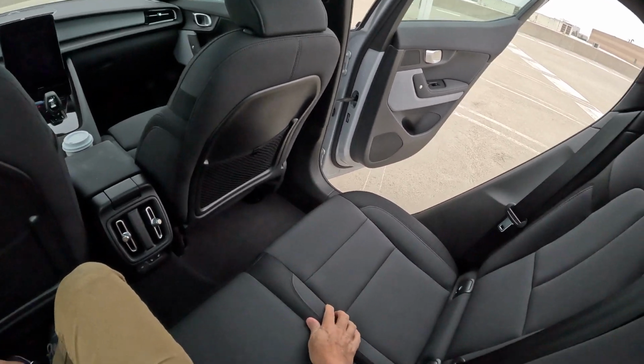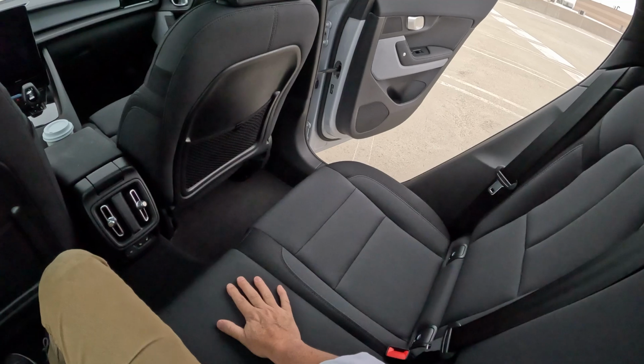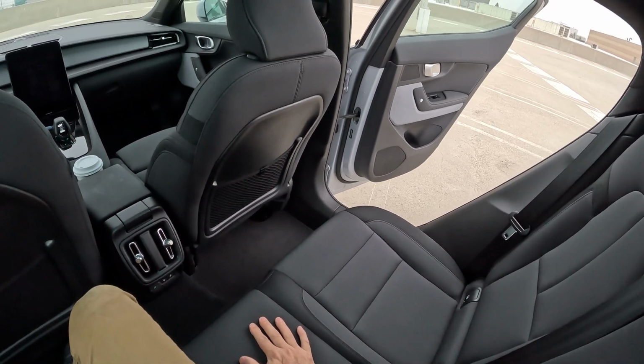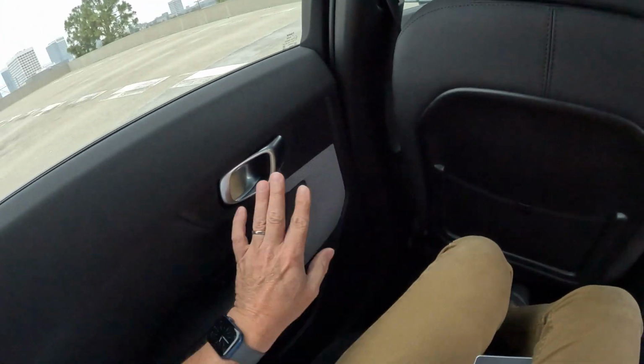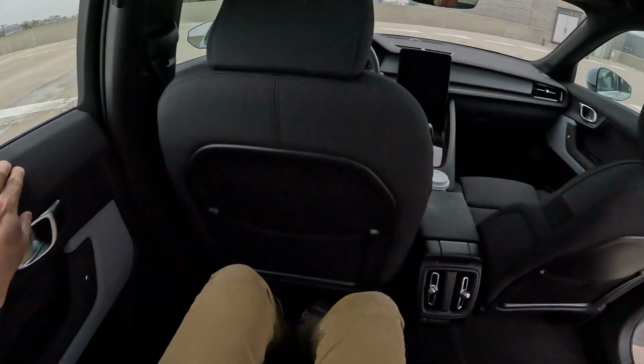Polestar is very proud of these seats, but I think they're durable. But at this price point, you're going to want something a little better. At least I would. But yeah, everything just does feel kind of premium.